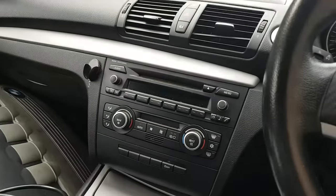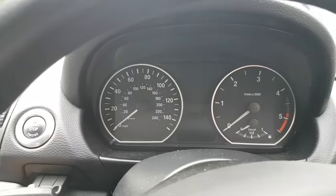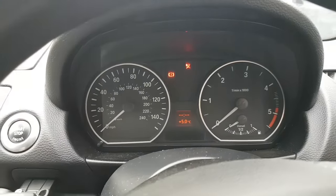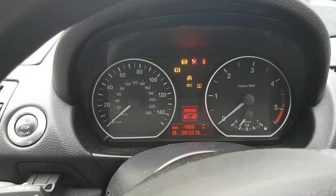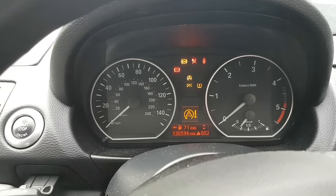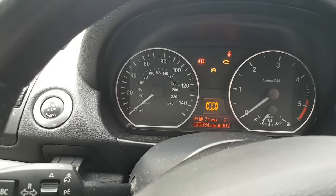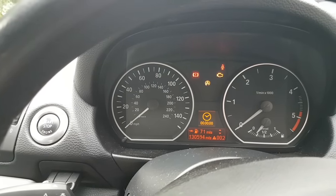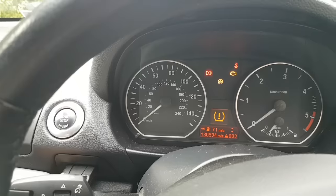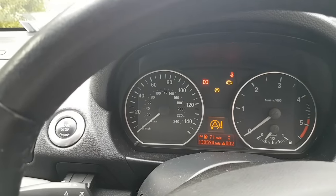So, it doesn't start, that's what they did. We do have ignition. As you can see, I can hear the pump in the tank going. Let me turn this off. Okay, so that's where we are at the moment. The pump in the tank is constantly going. Oh, it's still running.